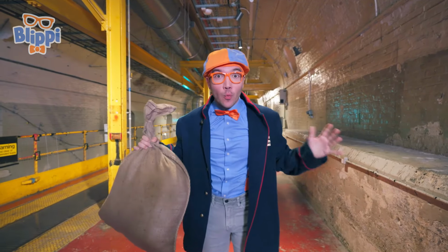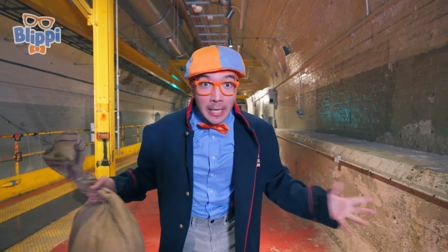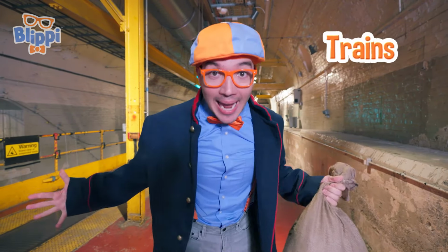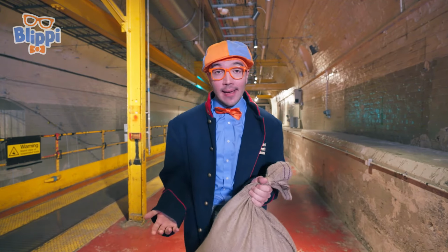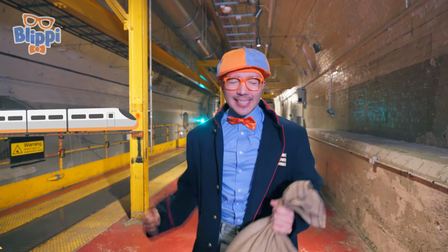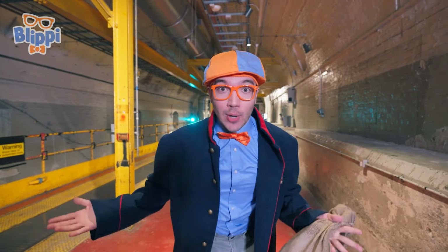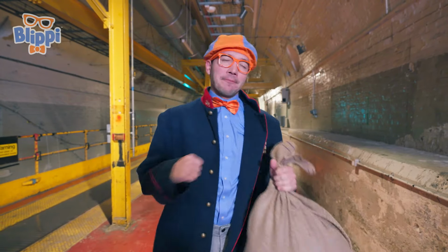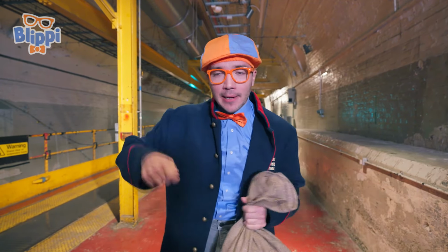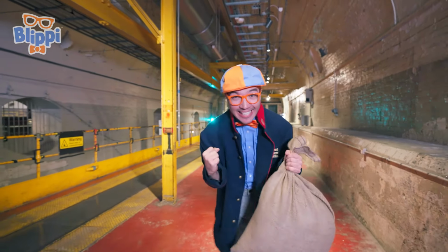Whoa! I just can't wait to deliver these letters. And I love the mail. But do you see where we are? Yeah, we're in a tunnel. Whoa. This tunnel, there used to be trains. I love trains. Yeah, all kinds. Diesel trains, electric trains, and steam trains. Choo-choo. Yeah, and this is the train depot. That's where trains would come to get fixed up. If they were broken or just needed a tune-up, they could come here to get all fixed. Whoa, and I think I see a train over here. Let's go.